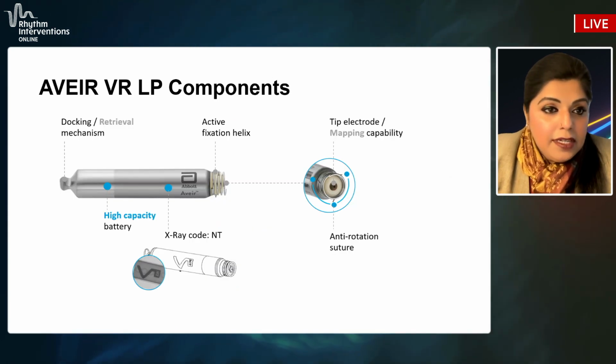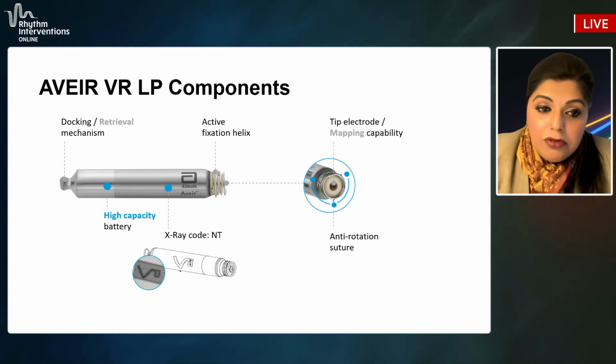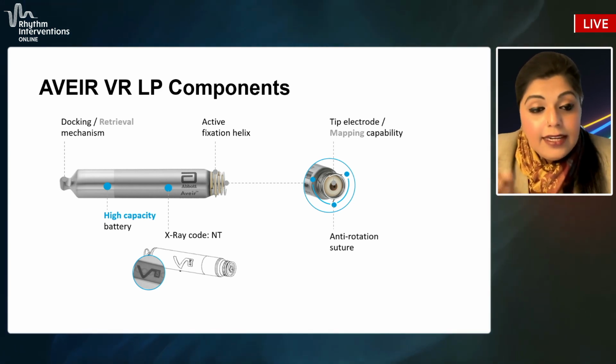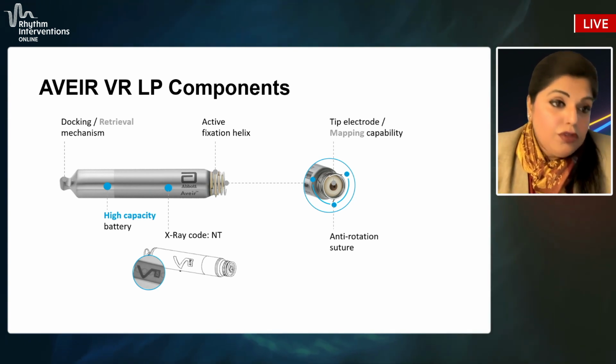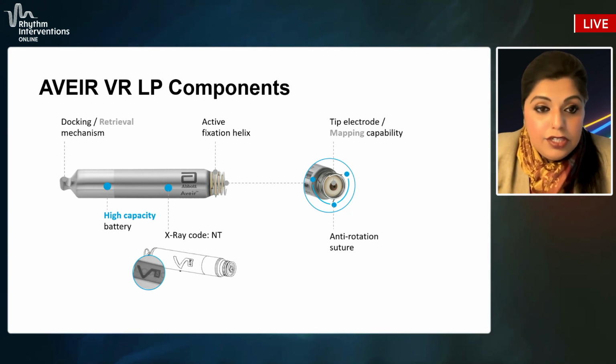So just a little bit on the device. It has, as I said, an active fixation helix. There's a tip electrode that has mapping capability. So you'll see me through the case that before I fixate the device, I'm able to map prior to deciding whether I need to move forward. It does have an X-ray code. It has that little radiopaque marker, a chevron, that is used to decide how many turns you've done with the helix. And it has a docking mechanism, which is also the retrieval mechanism that you use to deploy and retrieve the device.